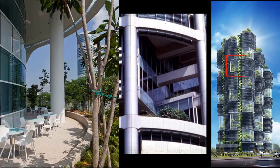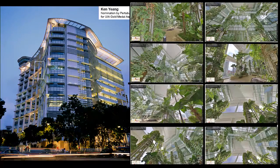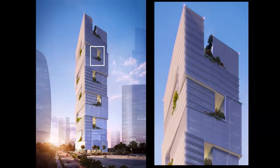The last one on the right is the one we're doing in London, where we have alternating sky courts. The National Library in Singapore has very large sky courts, and the vegetation you can see on the right-hand side. And this is another project that's under construction now, where we have the sky courts in courtyards, which alternate on every facade. And then for this particular project, we have roof gardens at mid-level.